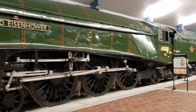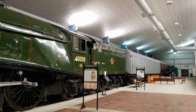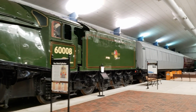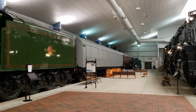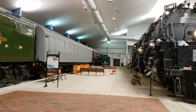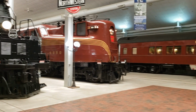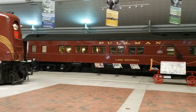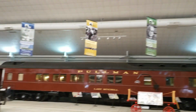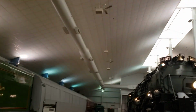The Eisenhower train. It's an armored wartime train. And it goes quite a bit in here. That's the big boy. We'll talk more about that in a few. There's a Pullman. That's about as racist as you can get. And it's a huge building.